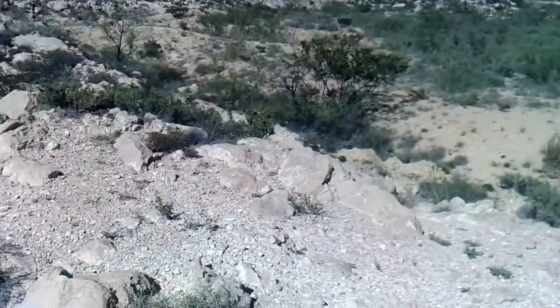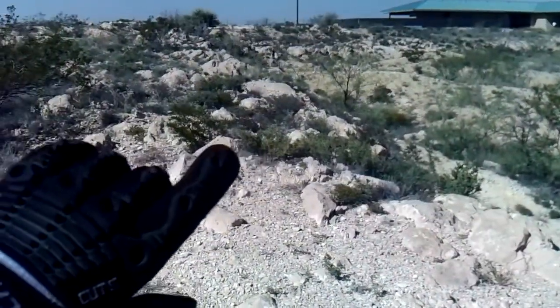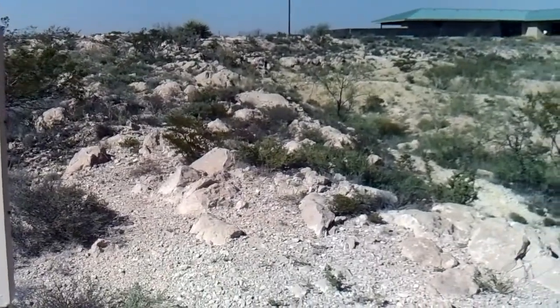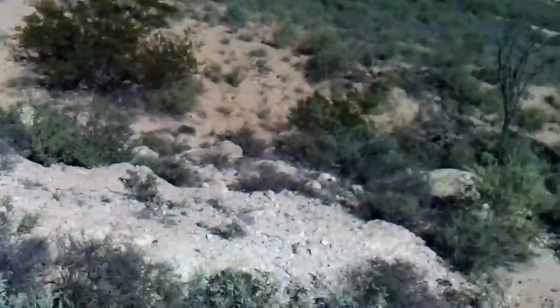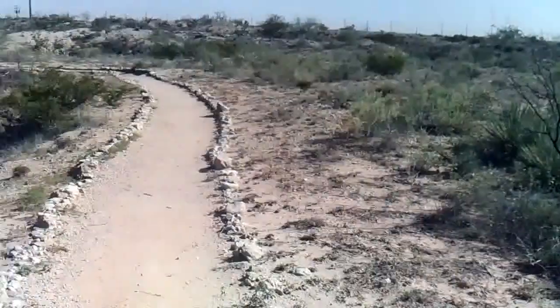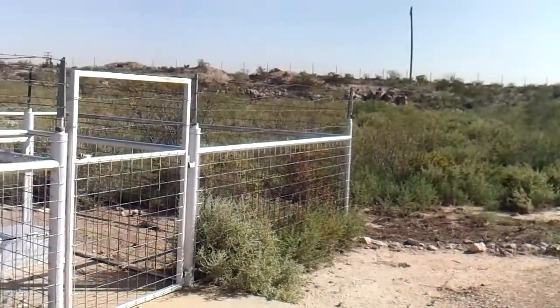So what that says is this whole area here, when the meteorite hit, took this and moved it that way. So pretty cool. We're going down into the crater. So let's see what we found in the bottom of the crater.